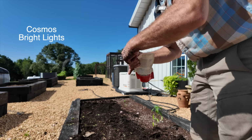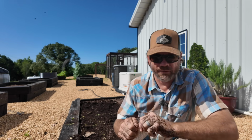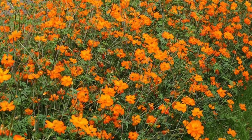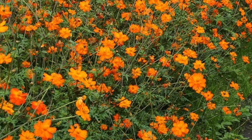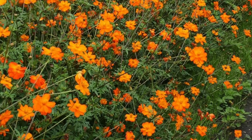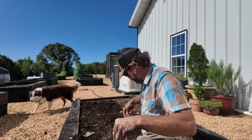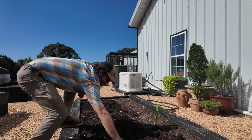Cosmo, bright lights. This might be even easier than zinnias to grow, y'all. Cosmo, it is, especially this bright lights. It's a bright orange, gorgeous. Pollinators love it. Gonna have a huge pollinator garden back here for sure. Beautiful, beautiful. I may add some of these out front too, because I got plenty. But again, we're just gonna sprinkle these around here. I'm just gonna lightly cover up just a little bit here.